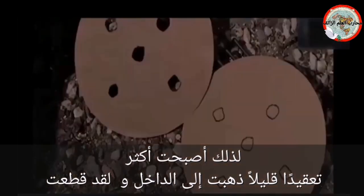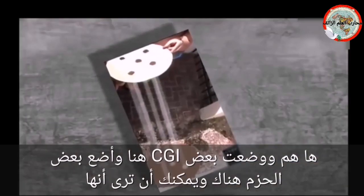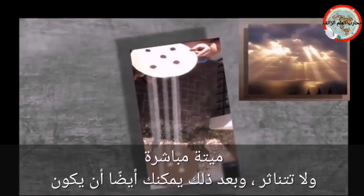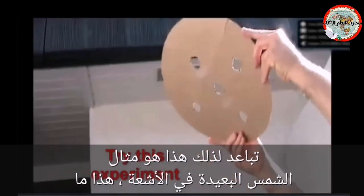So then I got a little bit more sophisticated. I went inside and I cut some nicer holes in another cardboard. You know, my budget went up. And here they are, and I put some CGI here. I put some beams in there, and you can see they are dead straight. No splaying out. And there's a part here where I have it up overhead, and I had the same results. No splaying out.